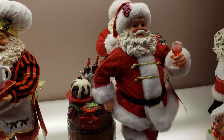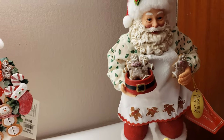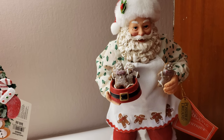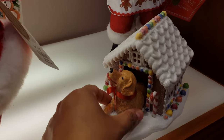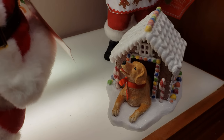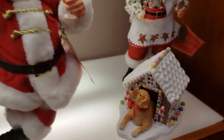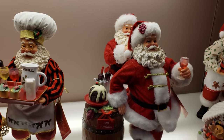That's funny. Oh, look at the gingerbread one. He's making gingerbread. Oh, that's cute. How much is this? $72. And then we have a doggy in a gingerbread doghouse, which is kind of cool looking, actually. That's neat. Must be French Santa. Over here? Yeah, because you have the German with the beer, and then it must be... I'm looking at the ropes, too.